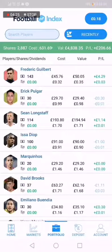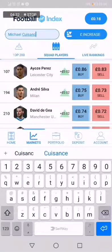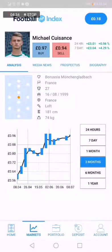So I'll break down the type of player I'm looking at the moment. So where is he? Michael Cuisance. Plays for Gladbach. He's someone I've had my eye on for a while. He's one of the first players I wanted to buy in the index. But when I joined up in April, May time, I was trying to structure my portfolio ready for media madness and transfer speculation. So although I knew who he was, I wasn't really looking at putting him in my portfolio then.